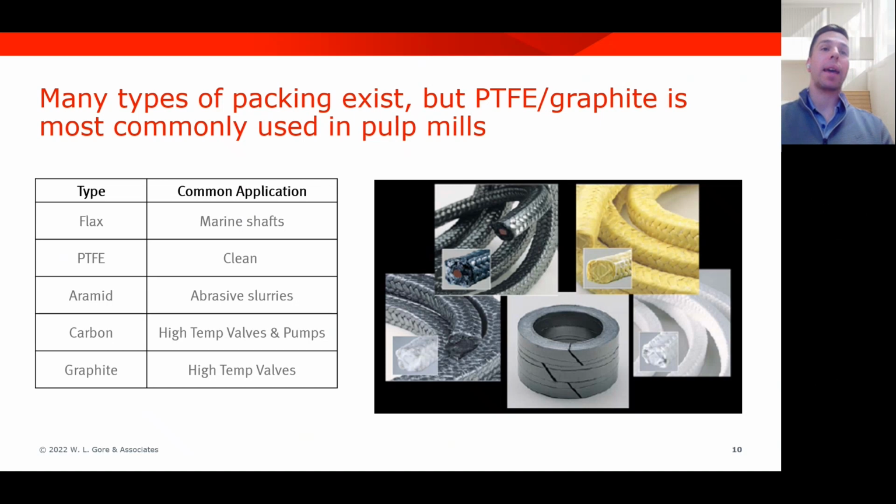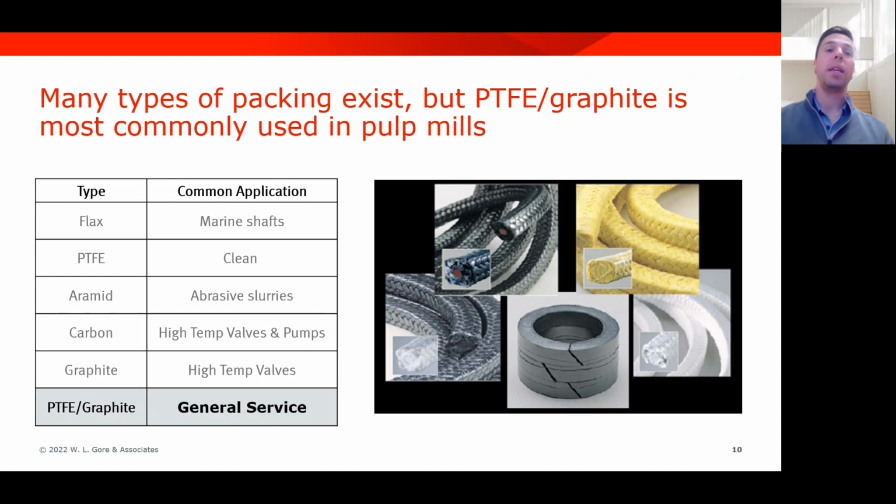There are a number of different packings out there, and some have niche applications, as you can see. But paper and pulp is a 100-year-old industry. Numerous solutions have been tried. Over the last 40 years, paper mills have found that for most applications, PTFE graphite packing is the preferred packing type because it's the best performing and most widely applicable.